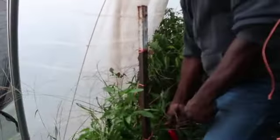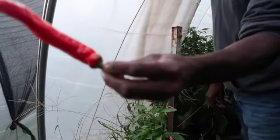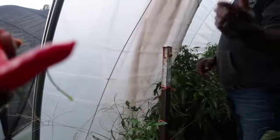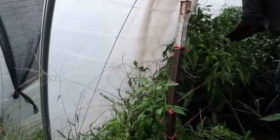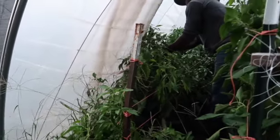These are Gimenardello peppers here. Are they spicy? My son loves peppers, but let's not disappoint him. Try it. I'm telling you, it's not spicy. It's like the best pepper ever. Trust me. I don't eat hot sauce. Come on, you gonna leave me hanging?